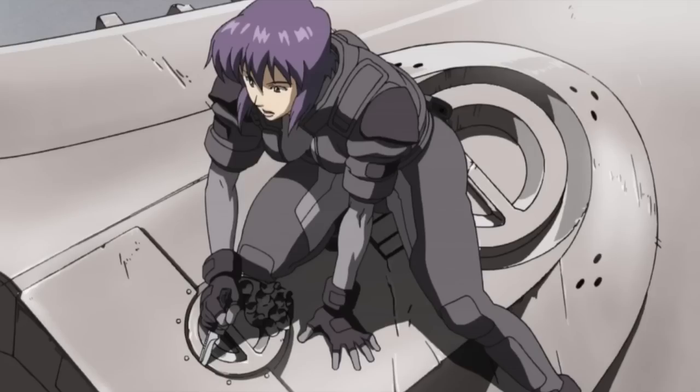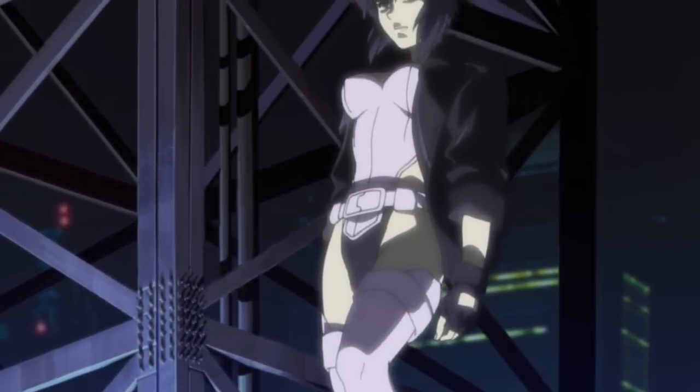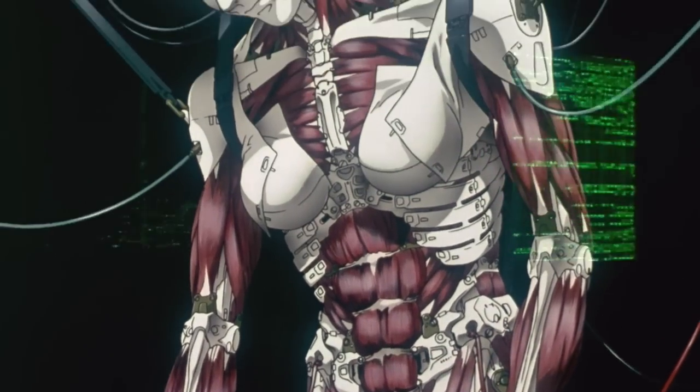Normally, Kusanagi sports a Japanese police uniform, but is more well known for her iconic dark pants, leather jacket, and white bra. There are a few variations on this outfit, but overall, the look is always badass.